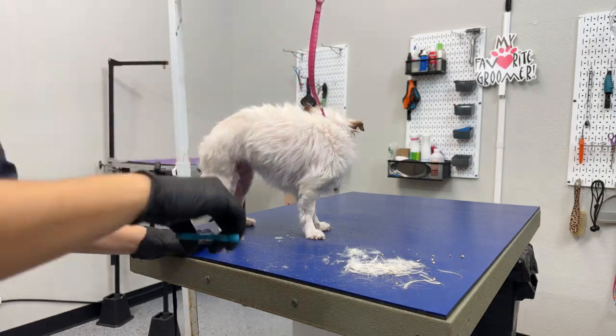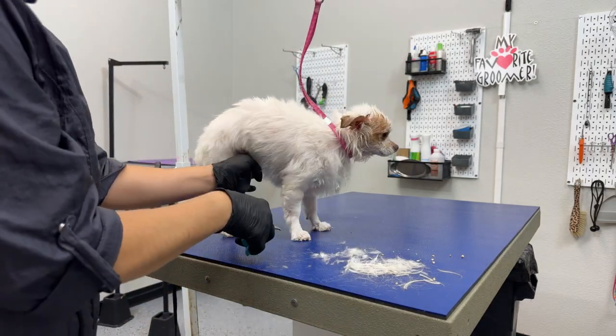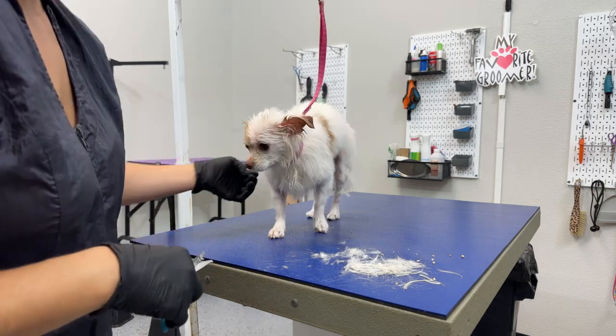Fleas love to bite children because children are just like animals. They kind of don't know. They're like, what is that? It's just itchy. They'll itch it, cause a rash. You know what I mean?